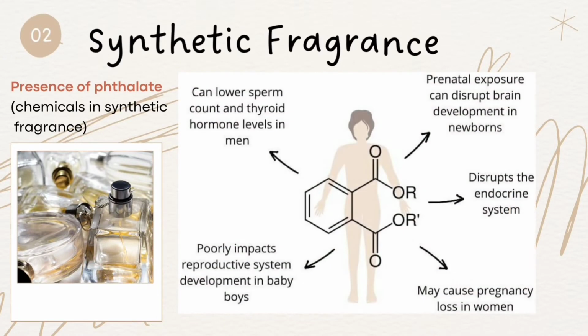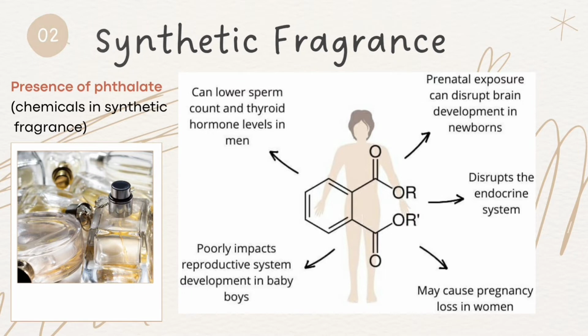In terms of synthetic fragrance, the presence of phthalate can lower sperm count and thyroid hormone levels in men. It can also poorly impact reproductive system development in baby boys. Prenatal exposure can disturb brain development in newborns, disturb the endocrine system, and may cause pregnancy loss in women.